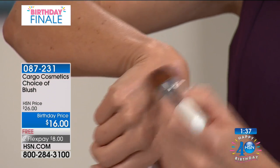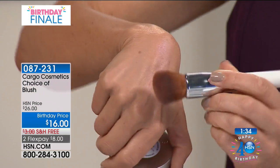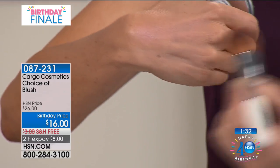You can also use the magic brush to apply your blush at the same time. And notice how soft and blendable it is. It doesn't go on in one big streak.